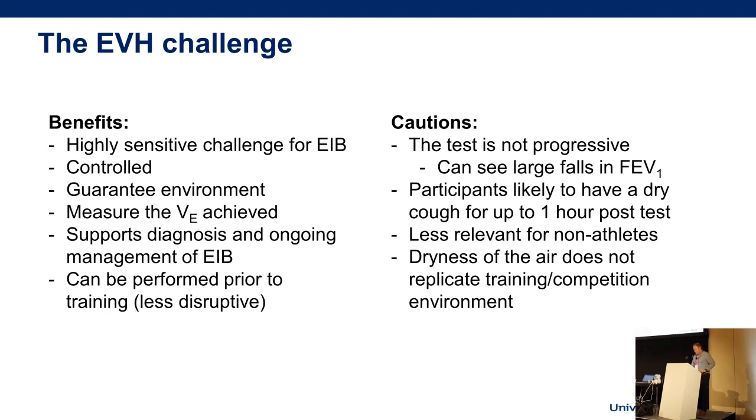If we think about the benefits of the EVH challenge, it's highly sensitive and it's controlled. We can guarantee the environment. One of the problems I had when I first started working with athletes was that we started doing exercise challenges, but even though an exercise challenge is very specific, you might have to do it 5 or 6 times to get the right environment that triggers the athlete. By doing this challenge, you know you're going to get dry air, and you know the athlete is going to breathe at a high ventilation rate, so you can control both the environment and the ventilation. It supports diagnosis, and it can also support ongoing management.